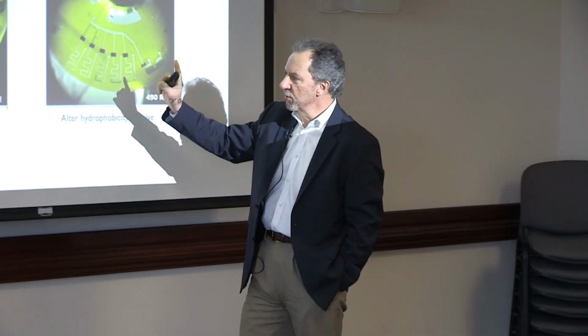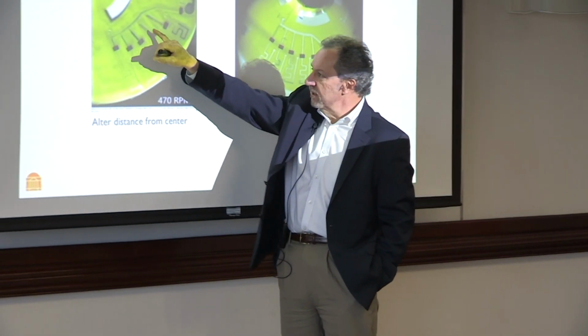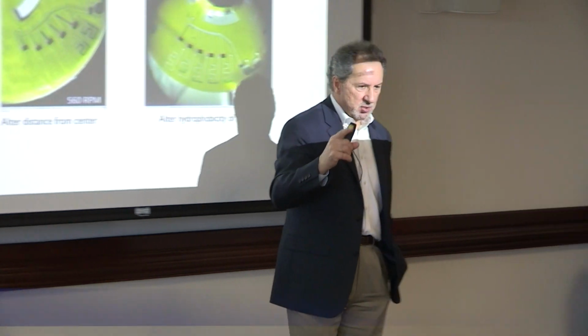And this is essentially the same volume of fluid being moved, but each one of these elliptical chambers represents 3, 2, 1 microliter, half a microliter, and then the one on the far left is 250 nanoliters. So not only are you controlling what goes where and when, you're controlling how much. In other words, you're doing pipetting on a disc in a very, very simplistic way.